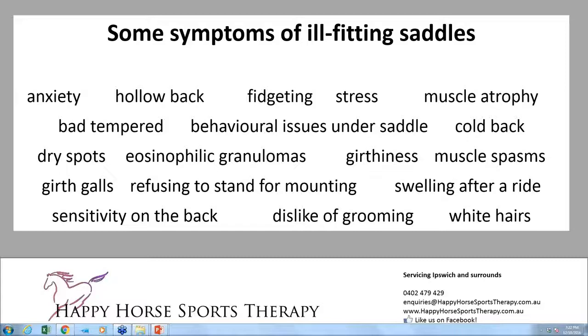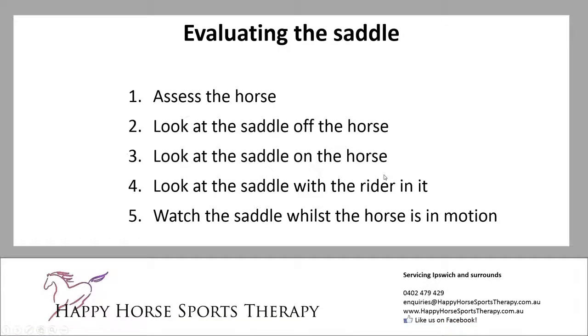Okay, so then we look at the saddle. If we're looking to see how well our saddle fits, we assess the horse. So we look at all of the structures of the horse that we've talked about so far, with his scapula, etc. We look at the symmetry of the horse, especially over the withers and the shoulders. We know that most shoulders are going to be bigger on the left side, left shoulder than the right. And then we feel the horse for any sore areas.